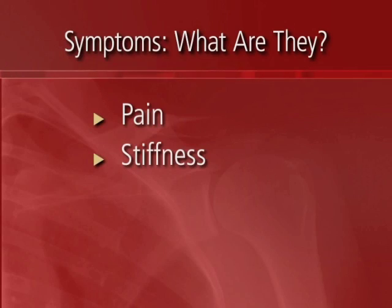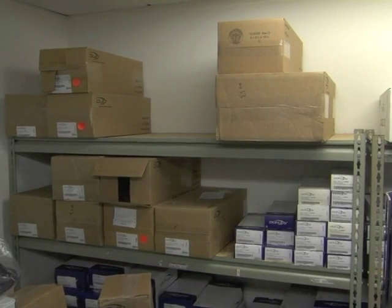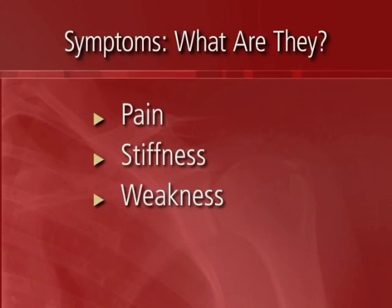The second most common symptom is stiffness. People notice that over time they just don't have the range of motion that they had in that shoulder years ago, particularly in forward elevation. They just can't lift that arm up like they used to. The third most common symptom is weakness. People notice they just don't have the strength that they had 5 years ago. They have difficulty doing very simple tasks such as lifting a gallon of milk and putting it in the fridge.